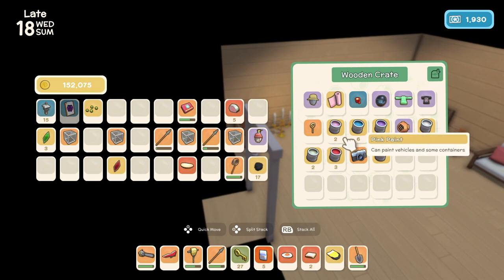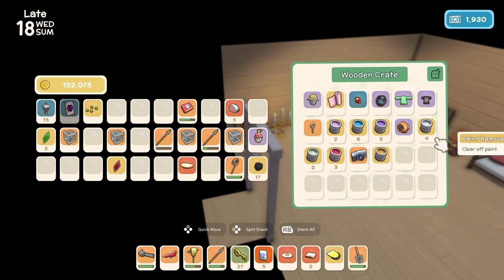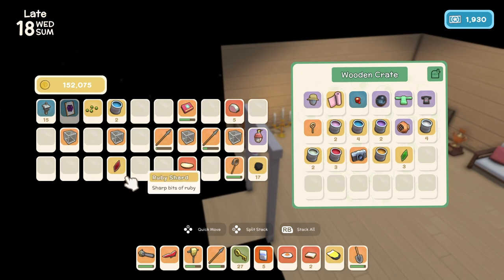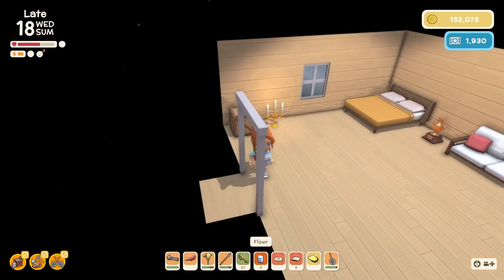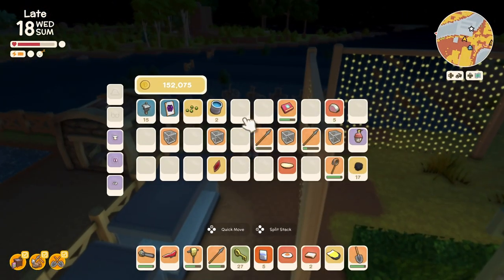Okay, so I've got 6 blue paint. It's kind of a lot. Maybe I'll sell a couple of those back to John. I don't know where I'm keeping all my emerald shards. Probably over in the mine chest. So I'll just put these here for now. The ruby shards definitely go in the mine chest. I'm gonna throw the meat in the crab pots.